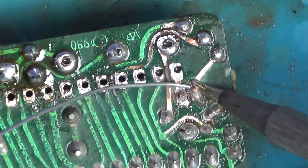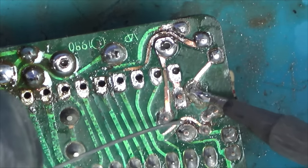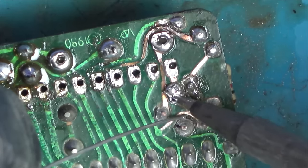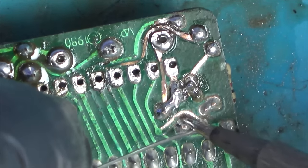But I think it's a good idea to get rid of these green dots, because that means we're getting rid of all the corrosion from the board, just in case it could be some sort of battery acid or something that's constantly eating into it. Don't think it is, it's probably just water, but still, best to get rid of it.